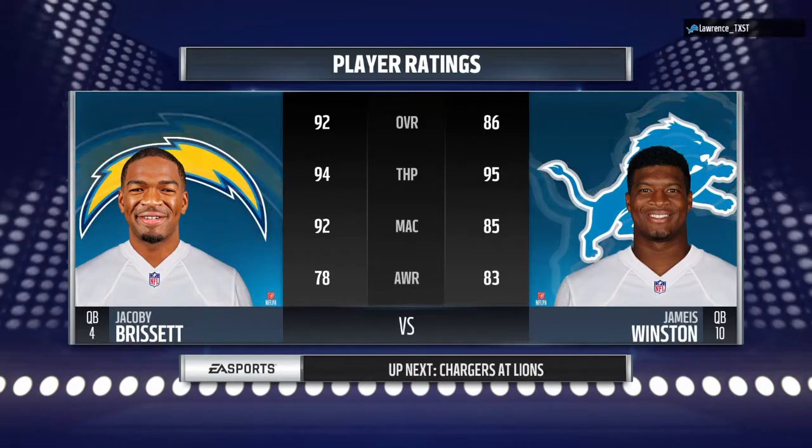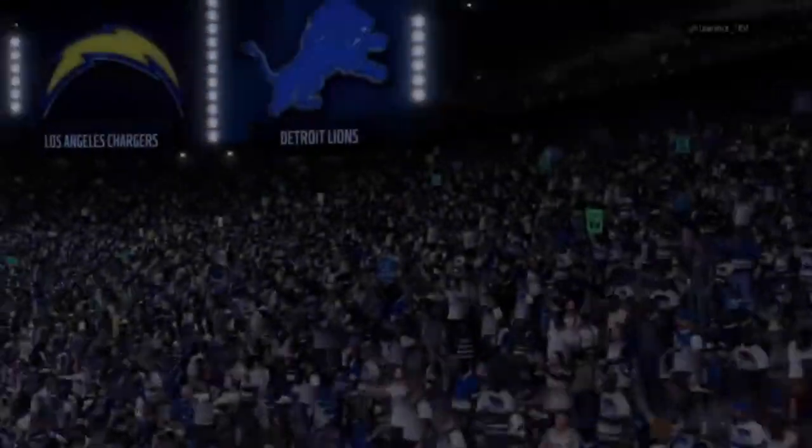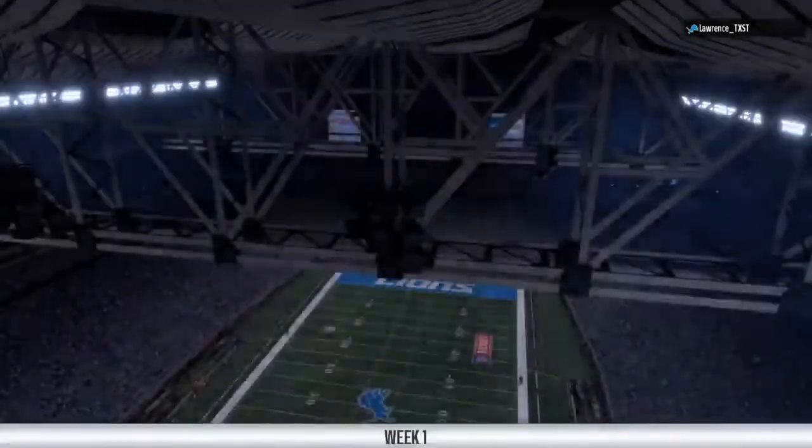Everybody, I'm Larry Ridley, and this is the NFL on EA Sports. It's opening week in the NFL, and today we have two teams that are more than ready to get the season underway. It's the Chargers going up against the Lions.